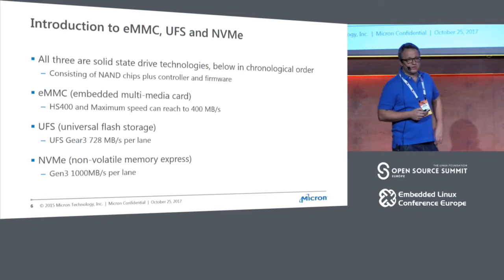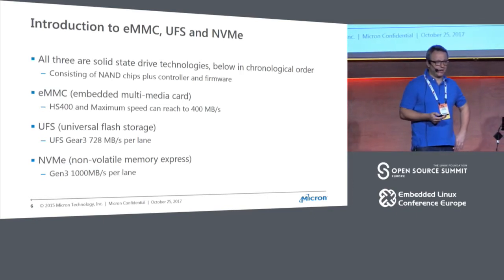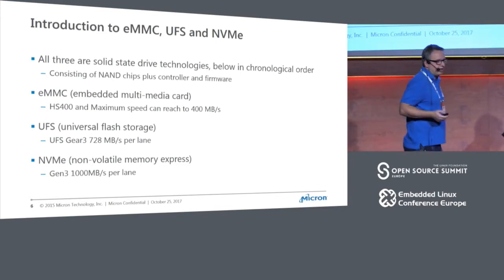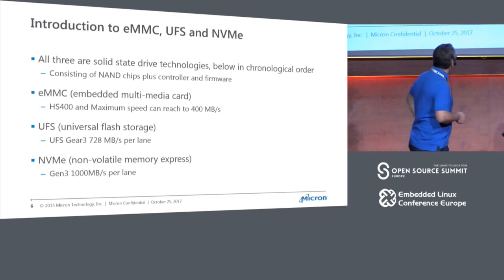Probably SanDisk or WD folks would disagree with me on whether eMMC can be called a drive, but I call it a drive. It's basically a bunch of NAND chips, a controller, and some firmware put together, plugged into an embedded system. You have some storage stack on top, and there you go. You have your storage.